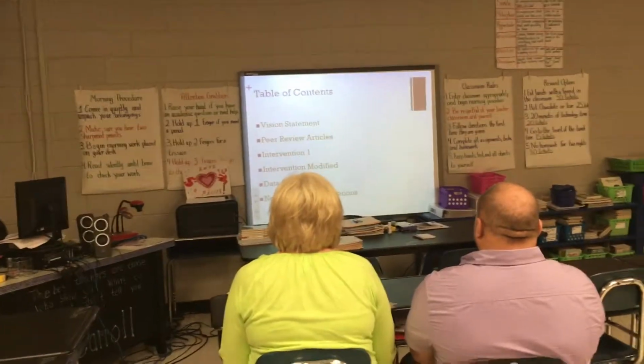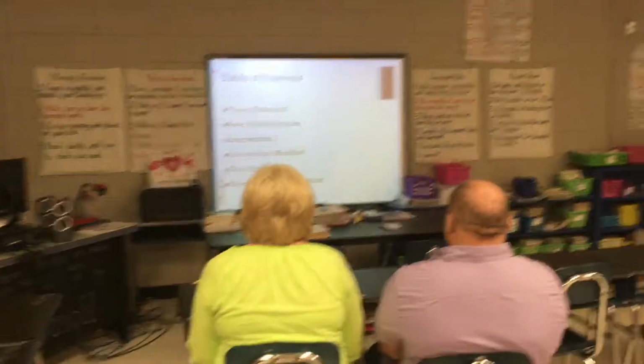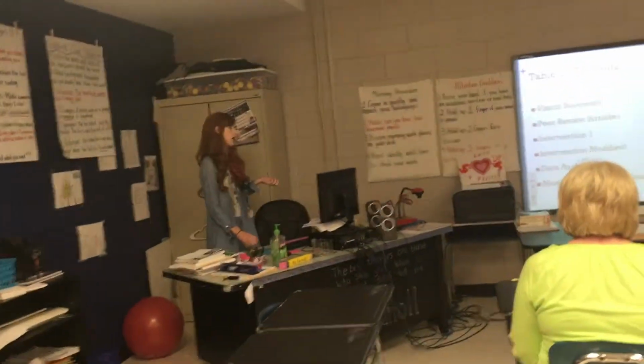So the way the PowerPoint is set up is we have the vision statement. I'll discuss some peer-reviewed articles that I found that really support this intervention. I'll talk to you about the intervention of guided reading, some changes I made throughout the process that helped make a difference, show you the data, and then some next steps, things I'm going to try to do next year, and things that I have misconceptions about.